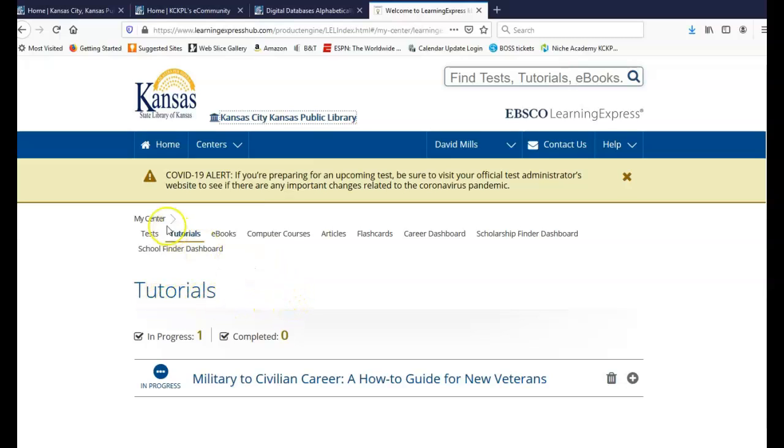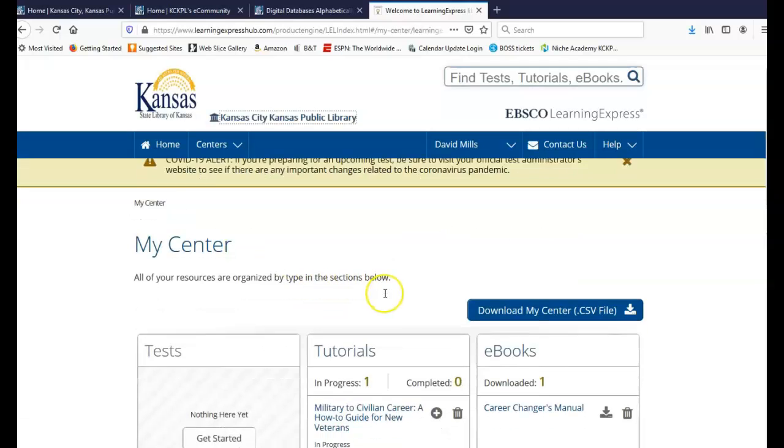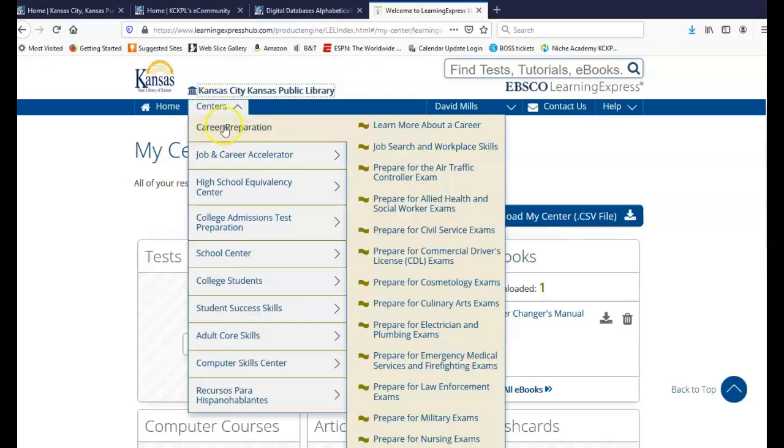And then I'm going to go ahead and go back to my center right here and click on my center. And just to demonstrate again, here's the military to civilian career tutorial that I just saved right here. So that's another aspect of LearningExpress right there. I'm going to repeat and go back to career preparation and click on Learn More About a Career.